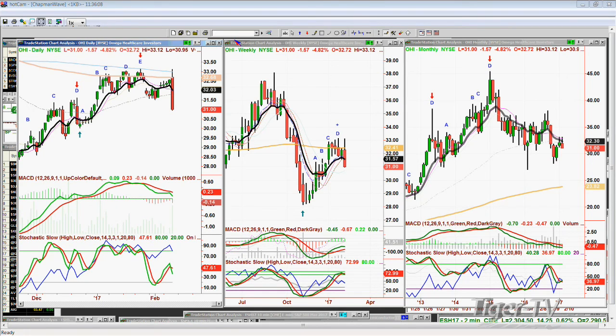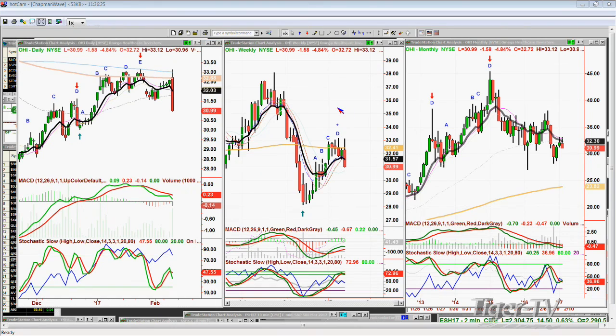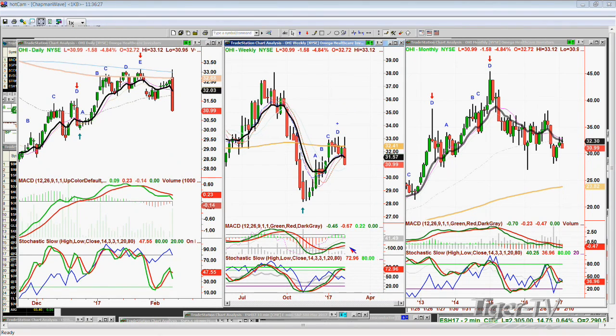It missed it by 2 cents. The high that was made right there at 33.14 on the 25th of January. However, I've got a D in place for the weekly chart, and that D was with good technicals, so the price has plunged under the 9-period moving average. What I am looking at is there's an H pattern in the monthly.